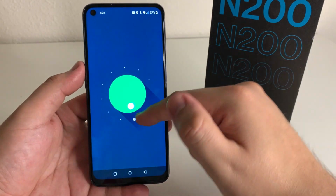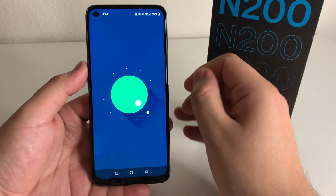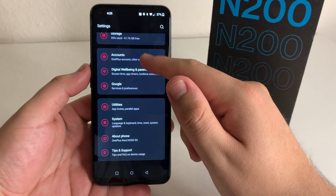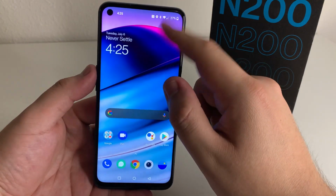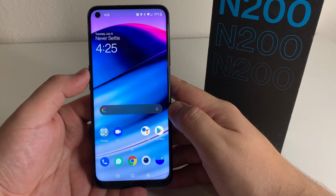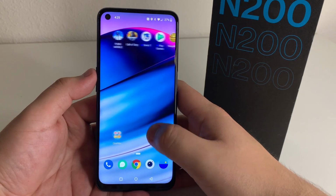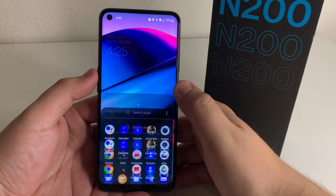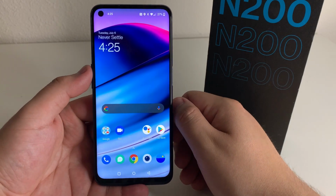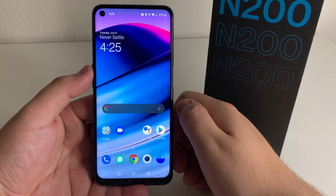Another reason to pick up this phone is we have the latest Android straight out of the box. So we're going to have Android 11, no Android 10 on this device, and Oxygen OS 11. And I have to say, I've been really liking this operating system. You know, it's definitely one of the closest to stock Android, and I think it looks really good as well. I think all the colors and everything that goes with the Oxygen OS just looks super, super nice.